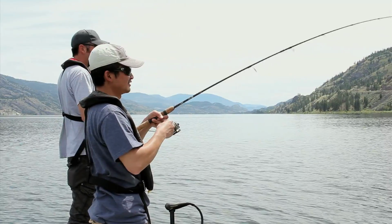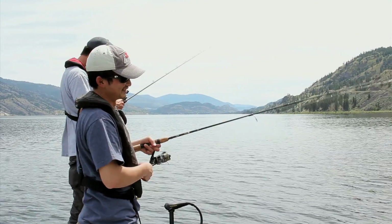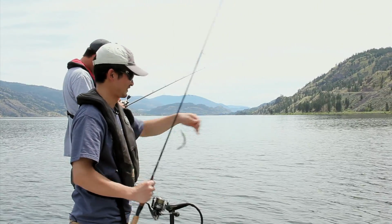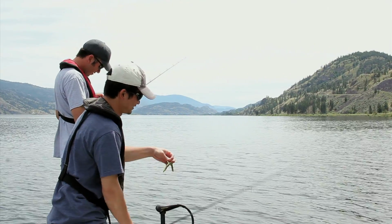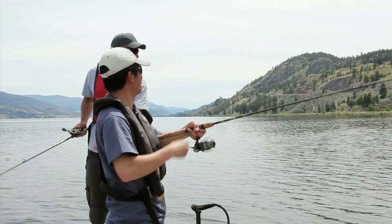There's one. That's a tiny one. That's a lot smaller than yours. Oh well, it came off. Oh, just found it. There's one. Oh, it came off again.